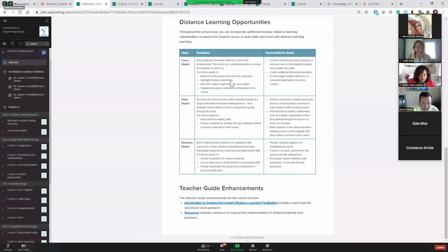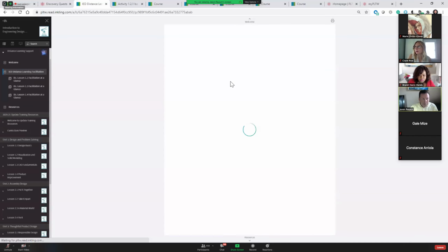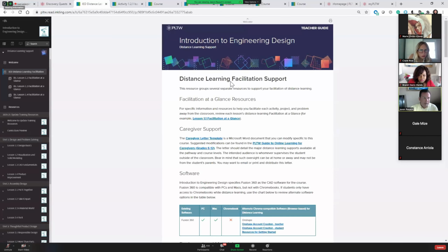And then at the bottom of the page, you can jump into course-specific guidance that we'll be providing through distance learning facilitation support. In this document, you will find a number of great assets to kick off your school year. One being a caregiver support letter. This caregiver support letter can be tailored for your class and really provide guidance for those who are taking care of students or supporting student learning wherever it's at.